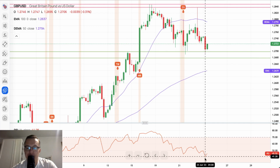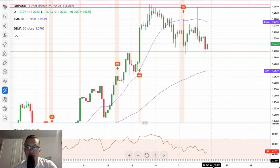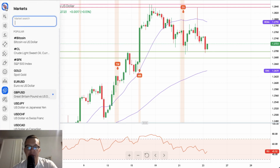Momentum went down to 41 points, so the momentum is weak and negative, but there is still a room for the momentum to go lower towards the extremely oversold market conditions. So there is still a room to go to the downside on the British pound as well. So please keep an eye on the British pound, keep an eye on the data release and how the market will play out the data release itself. So that's the British pound, that's the euro dollar.